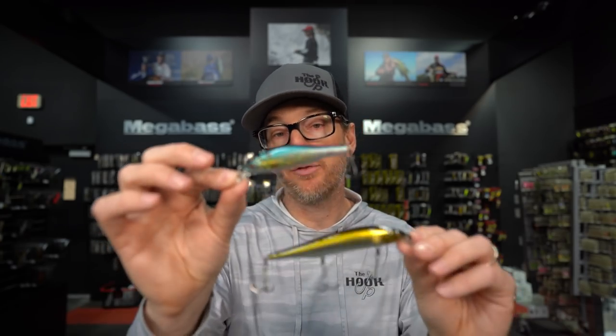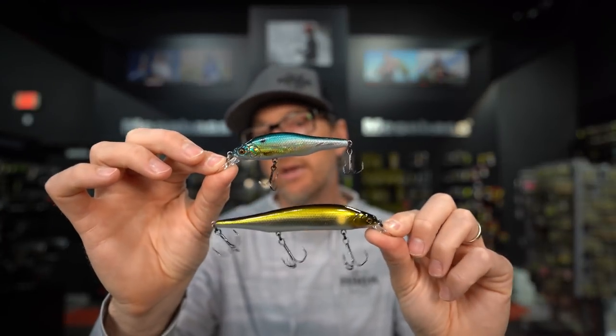Because it's less now about tricking them and more about making the right angle, putting the bait where the fish are actively feeding. So this is the time of year we can get by with some of these more aggressive colors. But the jerkbait's an amazing way to go. Between the topwater and the jerkbait, dude, you guys are gonna jack them this spring.